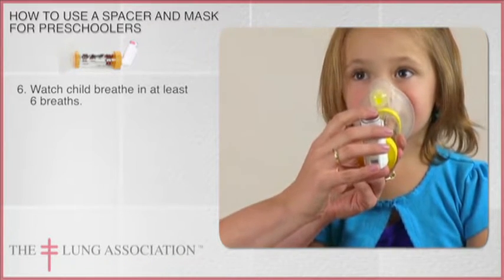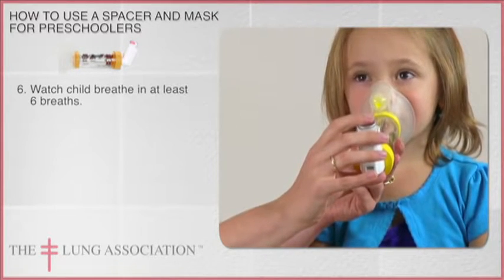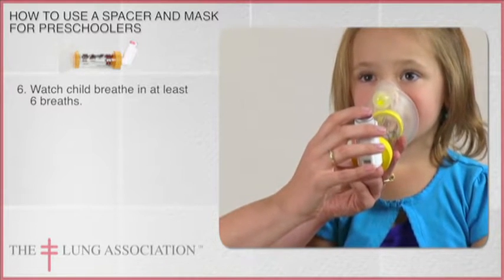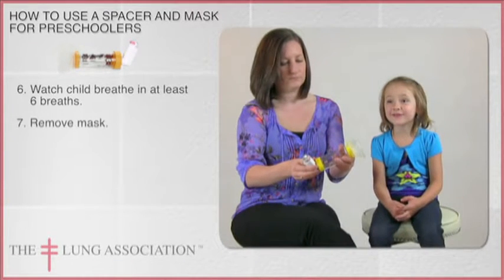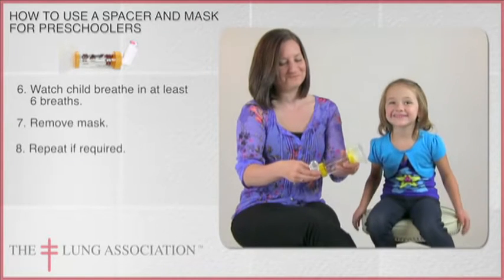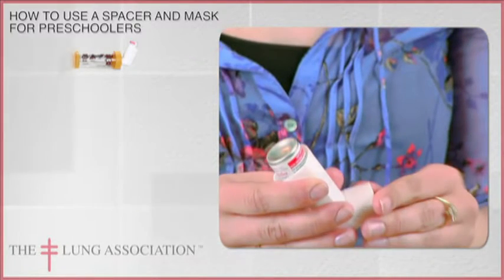If you hear a whistle, your child is breathing in too fast. Remove the mask from your child's face. If another puff is required, wait at least 30 to 60 seconds and repeat all these steps. Replace the cap and then have her rinse her mouth with water.